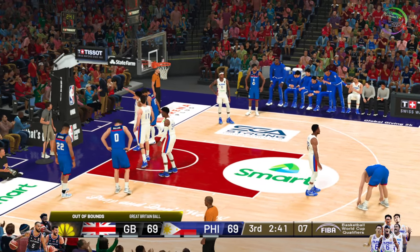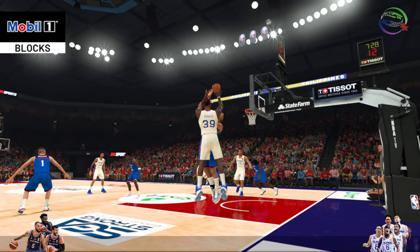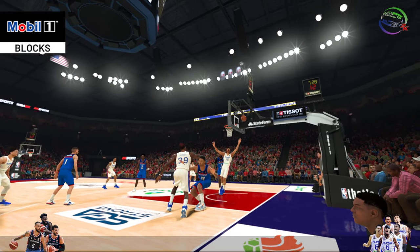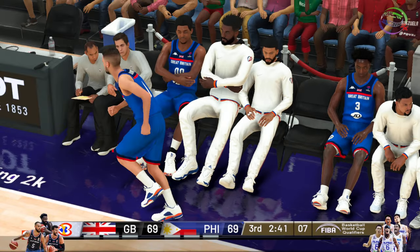And that goes out of bounds. And they'll keep possession. An outstanding defensive play to earn the Mobile One block. Oh, terrific defensive intensity right there. Getting stops like that is crucial for them right now. Checking in for the away team. Number one.